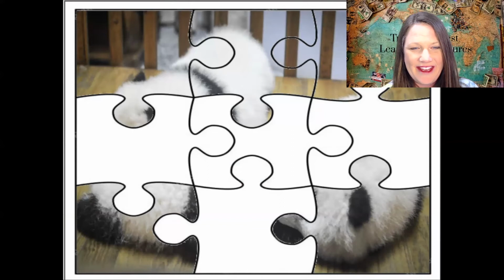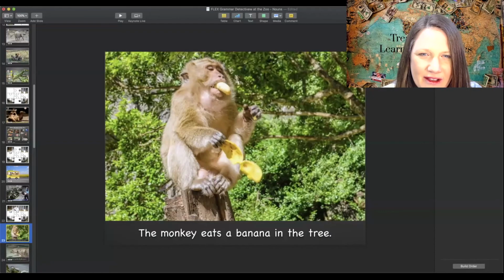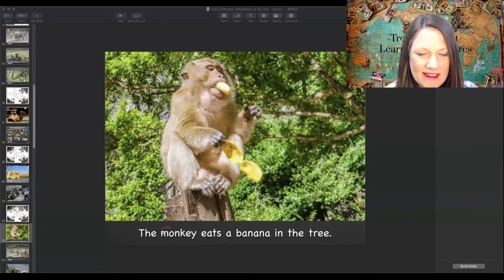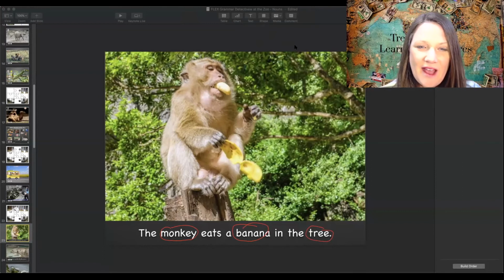They look really fluffy. The monkey eats a banana in the tree. What is the noun? There are 3 nouns. All right, good. Monkey, that would be a thing. And what else? There's 2 more things. Banana is something you can taste. And tree. Very good. 3 nouns. I hope that you are understanding this. You can always go back and watch over it again just to be sure that you get it. That is complete. You can watch as many times as you want.